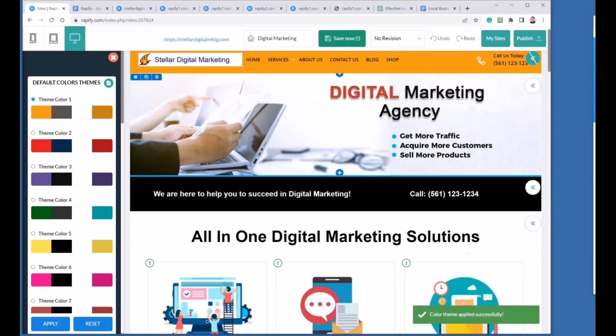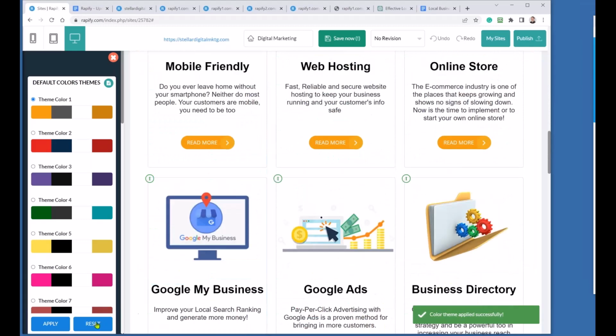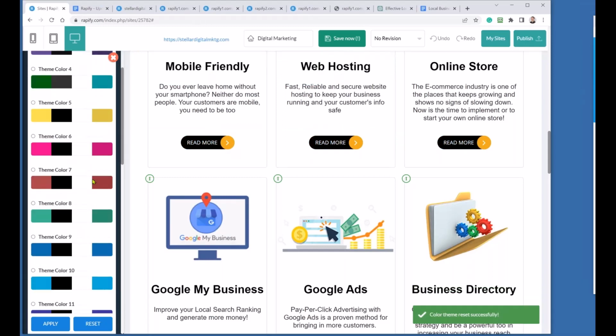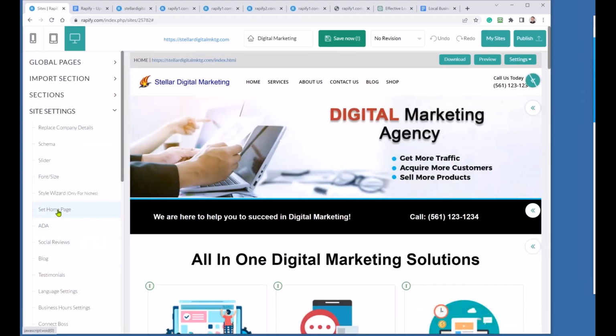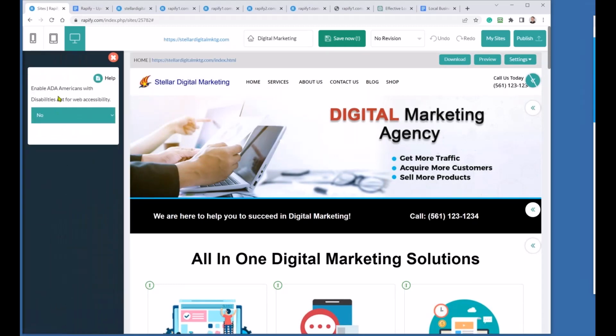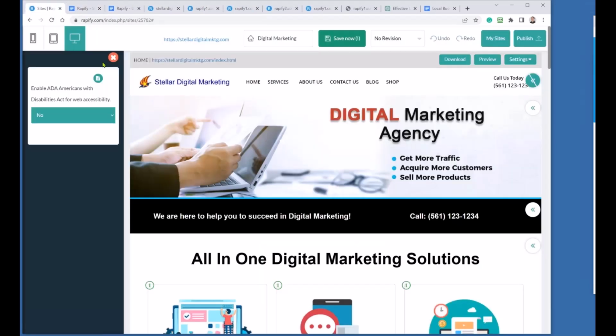And then you will see that the site is pretty nice, but let's do reset because I don't have permission from Arlene to change it. But here, every website has about 10 different color settings. How cool is that? You can set any page as home page so that if you open the domain, it will open with that page. You can enable ADA, and this also has a Google Doc where you can read about it.